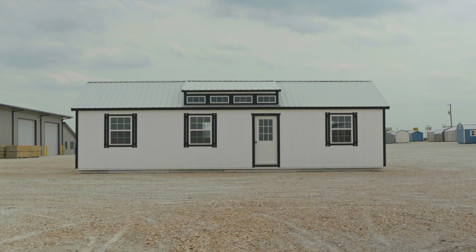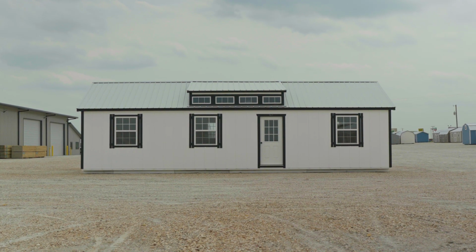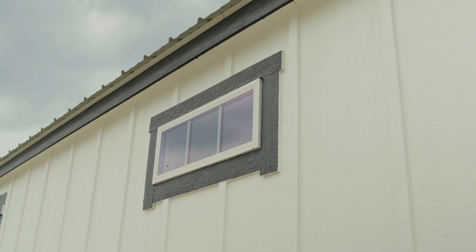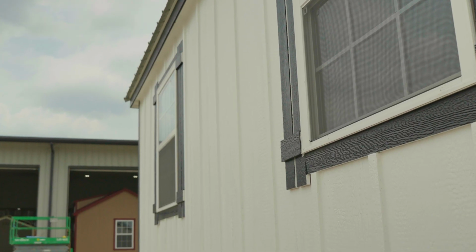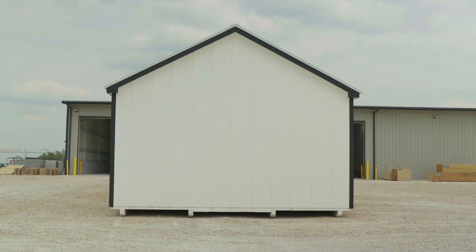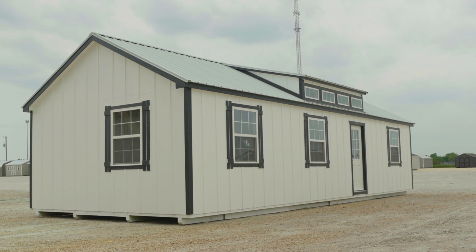In the gentle landscape of rural Texas, the 16 by 40 dormer cabin stands as a testament to possibility. The structure reveals itself through thoughtful details like the crisp white board and batten siding contrasting against black trim, creating a timeless aesthetic that feels both modern and familiar.